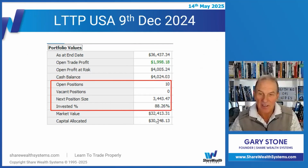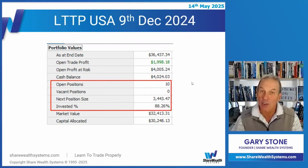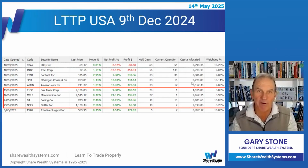Capital allocated, 30,000, we should have $34,000 invested, allocated across the 10 positions. So we can't take another position here, even though we have sufficient cash to do that. So what's happened here? Why is this the case? And this is the learning point. Now, remember, this is a skills acquisition portfolio, not a profit acquisition portfolio.